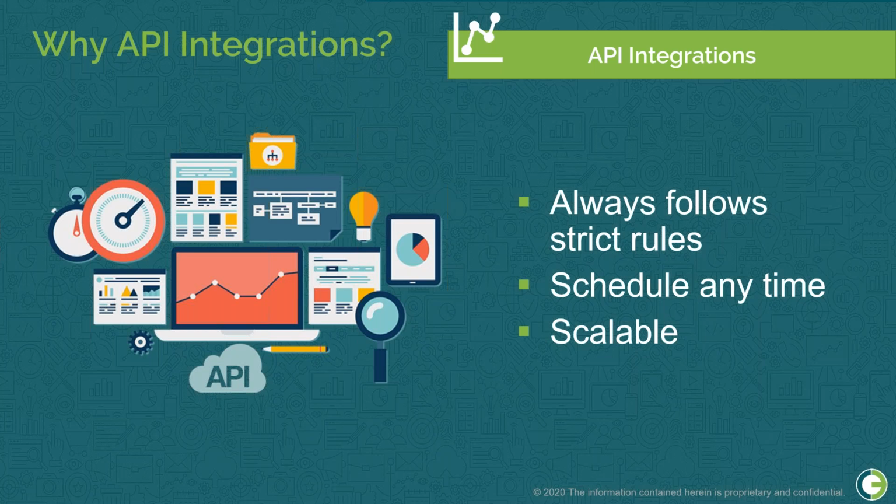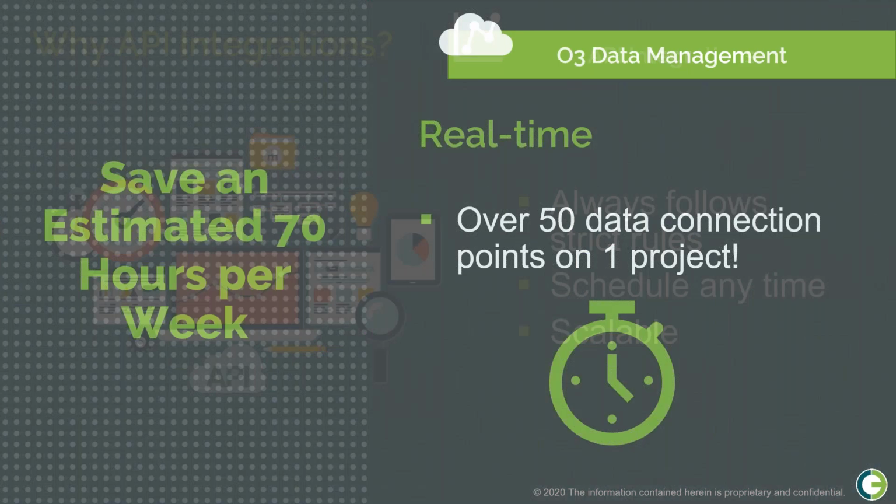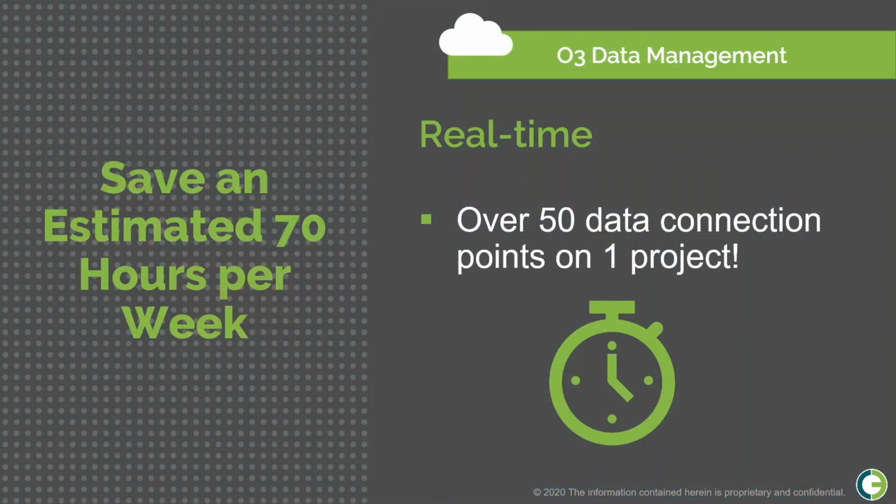When implementing the use of O3's interfaces on projects, I found our clients continue to find ways to leverage the value that they give. So that number of interfaces continues to rise. In fact, on one of our projects, we now have over 50 interfaces automated. If this had to be done manually, the process would take over 70 hours per week. That's almost 2 full-time positions it would take to complete this.